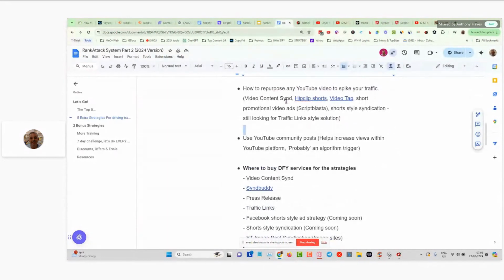Now, how to repurpose your content. This is really important. You will see me using that this week, okay? Video content SYN I've already covered. That's when you break up the elements of the video, where you take the image, where you take the description, where you add a summary, you make a PDF, etc. from the description. Okay, you take the MP3, you put it into audio sharing sites, all that kind of stuff. This is a good strategy because it's traffic links for video elements, essentially.